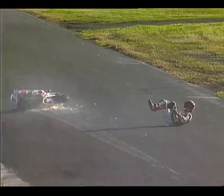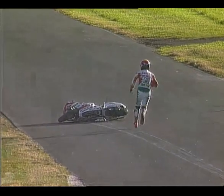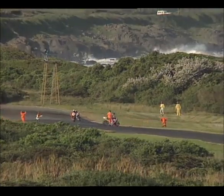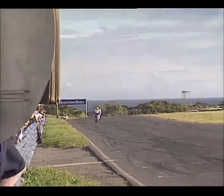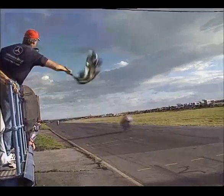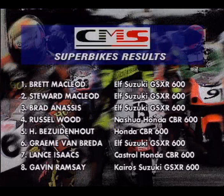Can you believe he's been high-sided? Dreyer goes down in a fireworks display there. He's okay, he's got pads. That's the second time he's fallen in 2 races. He fell at Kyalami, he's dropped it again here at East London. What a great pity. The one Honda hoped to take over second position as Brett McLeod comes to win his 4th race in a row, a double for the day, ahead there of Stuart McLeod, his brother. Brad Anassis, lap records have tumbled. Russell Wood is 4th on the National Honda, and Henny Bezuidenhout, the privateer on the Power Sport Honda, was in 5th spot.